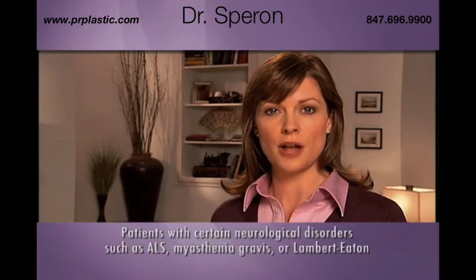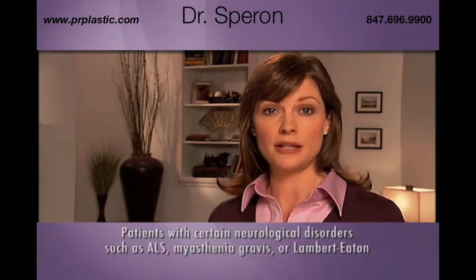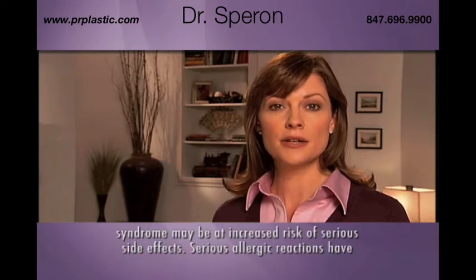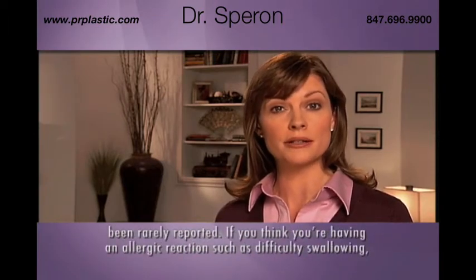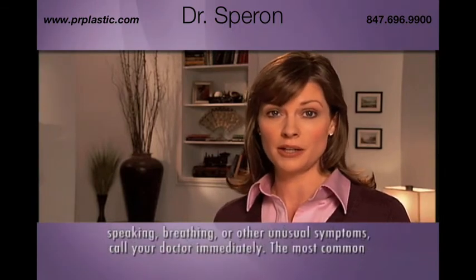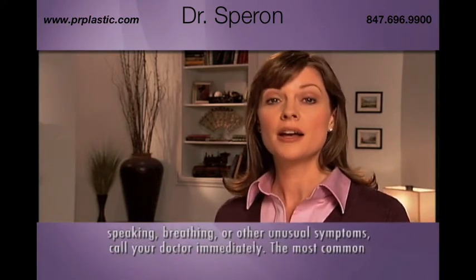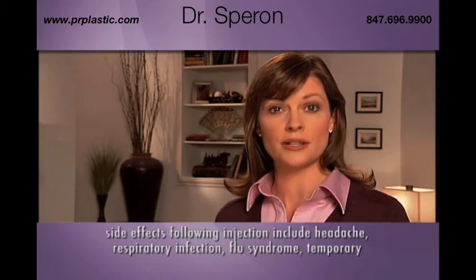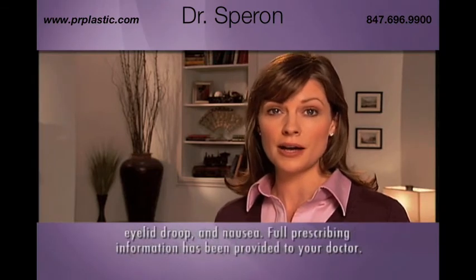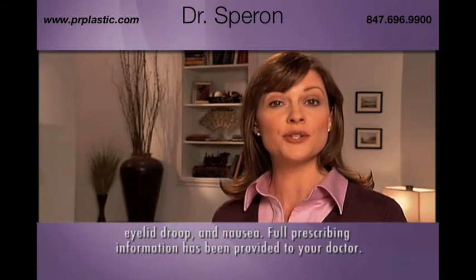Patients with certain neurological disorders, such as ALS, myasthenia gravis, or Lambert-Eaton syndrome, may be at increased risk of serious side effects. Serious allergic reactions have been rarely reported. If you think you're having an allergic reaction, such as difficulty swallowing, speaking, breathing, or other unusual symptoms, call your doctor immediately. The most common side effects following injection include headache, respiratory infection, flu syndrome, temporary eyelid droop, and nausea. Full prescribing information has been provided to your doctor.